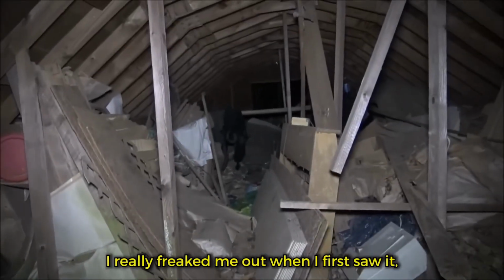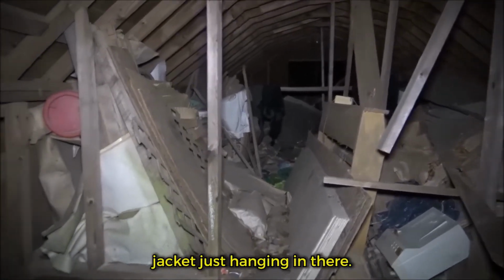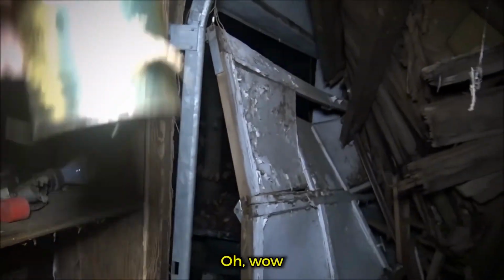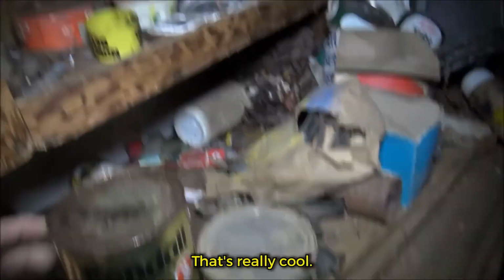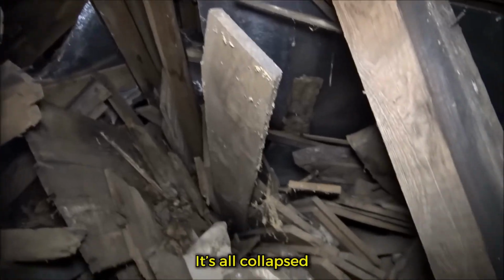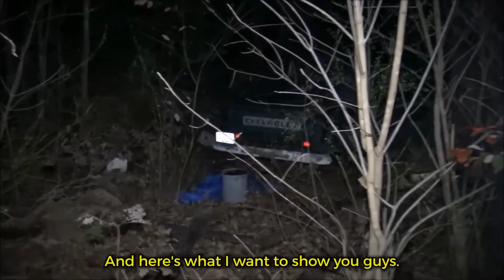I'm not gonna lie, that really freaked me out when I first saw it. Which is weird because it's like somebody's jacket just hanging there. This old barn garage. Oh wow. That actually still got, oh wow. It's unopened motor oil. That's really cool. There's a bunch of cans up here. This is probably not the safest structure to be inside of right now. It is all collapsed everywhere around me, except there's one little spot I'm in. Here's what I want to show you guys.